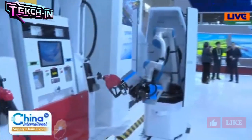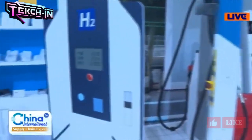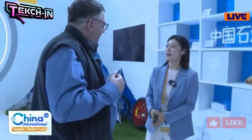So, 15 or 20 years down the future, you'll see something like this to be completely autonomous. And also, going back to the theme of this exhibition, it's the supply chain exhibition. Why I would like to emphasize that is because in this show we are not only showing the new technologies and new developments, but also we create a chain for all the industries. So for example, these two parts are all about exploiting the new energies.